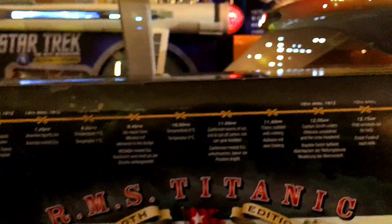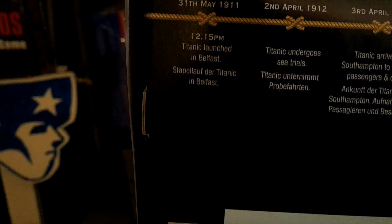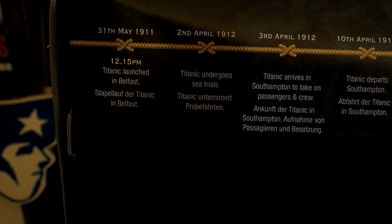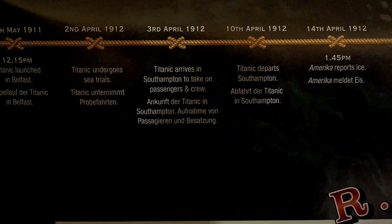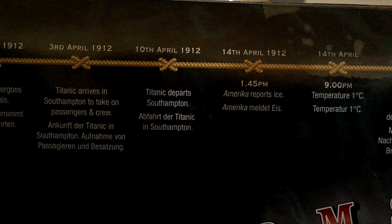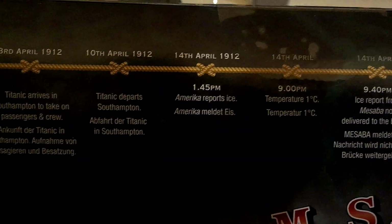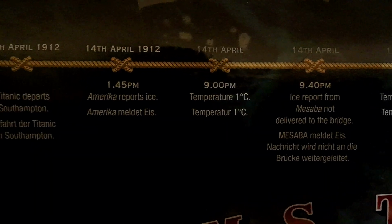So, what I like about this, it actually gives a timeline. So you got 31st of May 1911, 12:15 p.m., Titanic launched in Belfast. Then the next note shows 2nd of April 1912, Titanic undergoes sea trials. Moving on, you've got April 3rd of 1912, Titanic arrives in Southampton to take on passengers and crew. The next note, 10th of April 1912, Titanic departs Southampton. April 14th, 1912, 1:45 p.m., America reports ice. And we got April 14th at 9 o'clock p.m., the temperature is 1 degree Celsius.